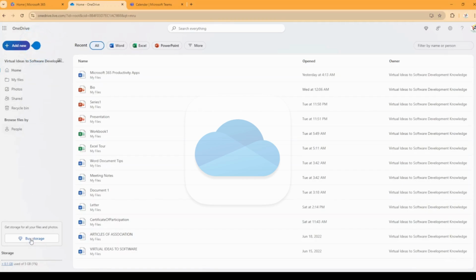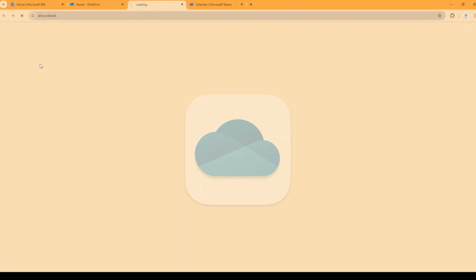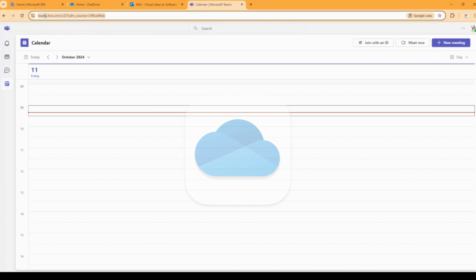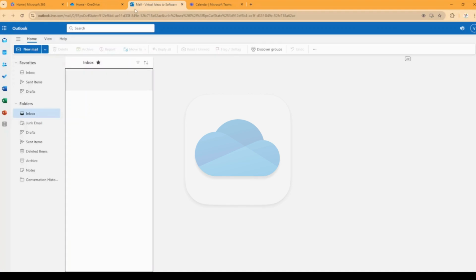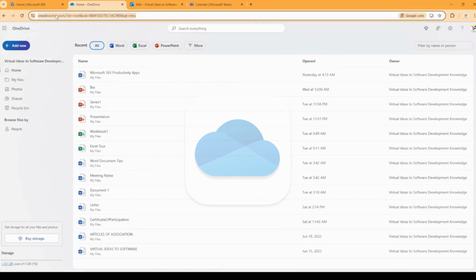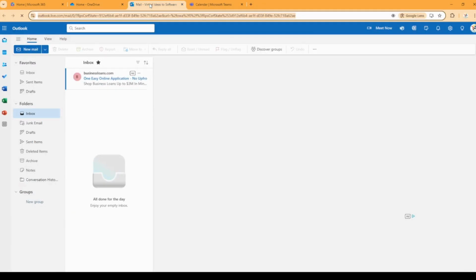And going back to the home page of OneDrive, you will notice that it's accessible at the top from onedrive.live.com. Again, you can get more space depending on what you need. Clicking on the top left, you'll see a waffle, which helps you integrate or navigate to any of the other Microsoft products like Teams, which you can get to directly by clicking or typing teams.live.com, or Outlook, which is outlook.live.com directly, and OneDrive, which is onedrive.live.com.